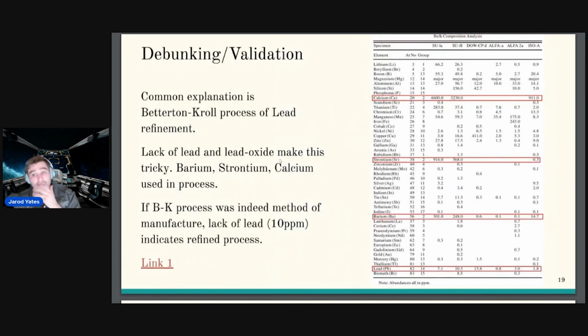Then over here, now we're going back to less weird, more Betterton-Kroll. So in Betterton-Kroll, you use calcium, you use strontium, you use barium, and of course, you'll find lead in it. Well, for these first three, calcium, strontium, barium, there's a fairly decent high parts per million of those three, which is what you would expect from a refinement process.